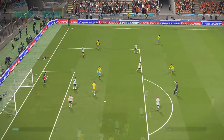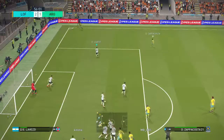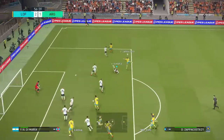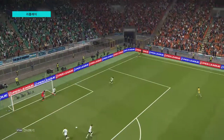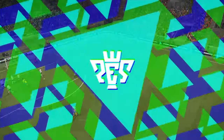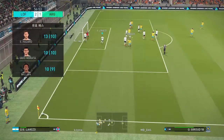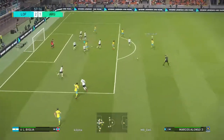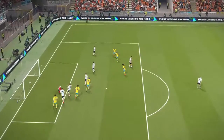Corner it is then. Willian goes short. Can he put it away? Good stop, that wasn't easy. Well, as tests go, Peter, the keeper has just received an A+ grade. Fabregas plays it short. Can he score? Goal!